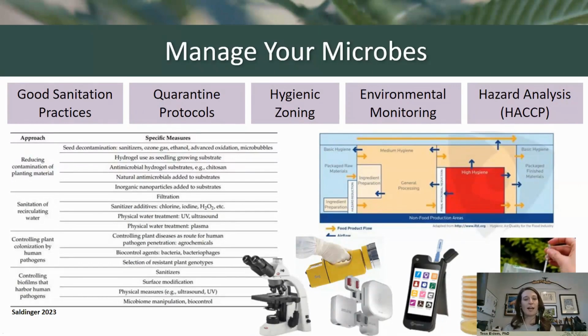So here, we've got a lot on this slide. It's really intended to show you there's lots of ways to manage your microbes, and we don't have to reinvent the wheel. These practices have been established in other industries, and we can really adapt them to our needs. So good sanitation practices is number one. On the left here is a table that goes through all the different potential sources to address contamination, whether it's from your planting materials like your substrates to controlling plant or human introduced pathogens. There's measures that you can put in place. This is well established in the literature or in other agricultural industries. How can you proactively address those?